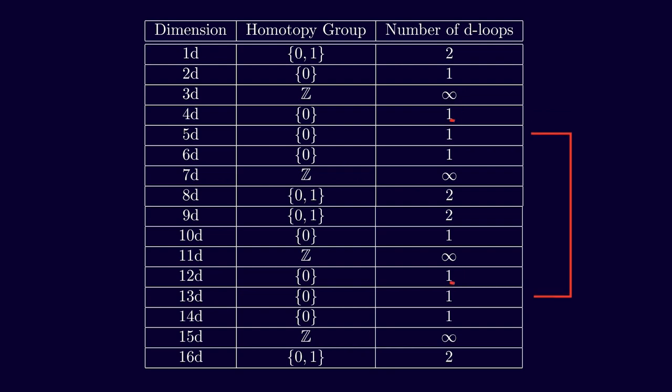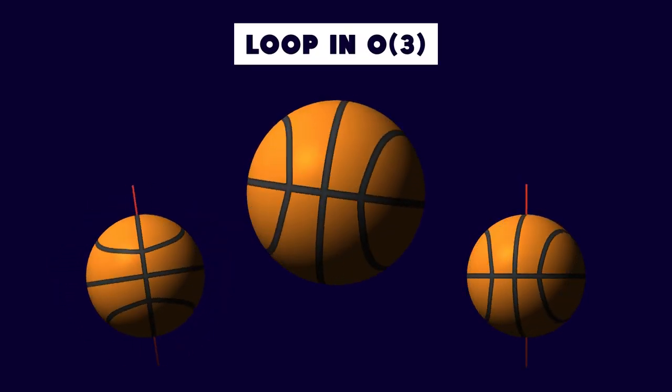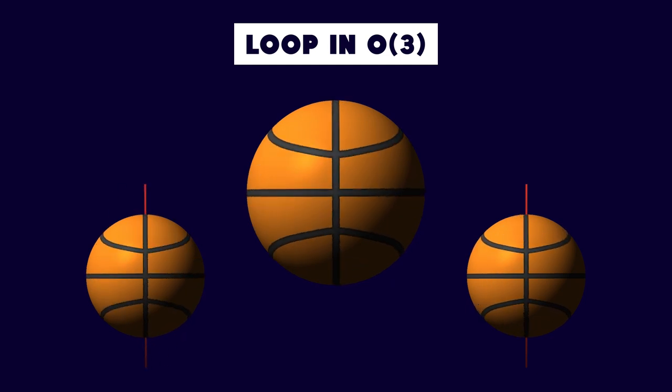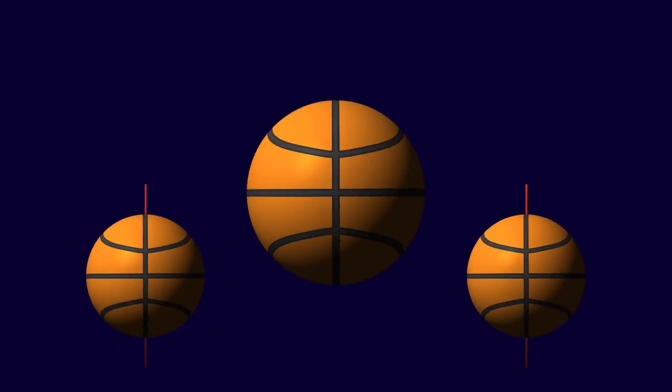And the same number of 4D loops, as there are 12D loops. Bott found an incredible pattern within these symmetries of spheres. He found an 8-fold periodic phenomenon that continues indefinitely. To put it differently, 1D loops in O infinity are equivalent to 1 plus 8, 9D loops in O infinity, which are also equivalent to 9 plus 8, 17D loops in O infinity, and 17 plus 8, 25D loops, and so on. So, the loop in O3 we looked at earlier is equivalent to a 9-dimensional loop of symmetries of spheres, and a 17-dimensional loop of symmetries.